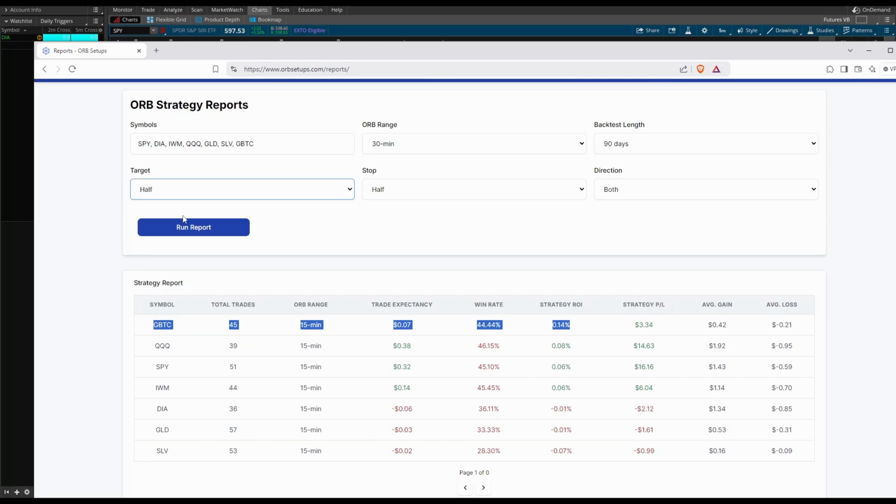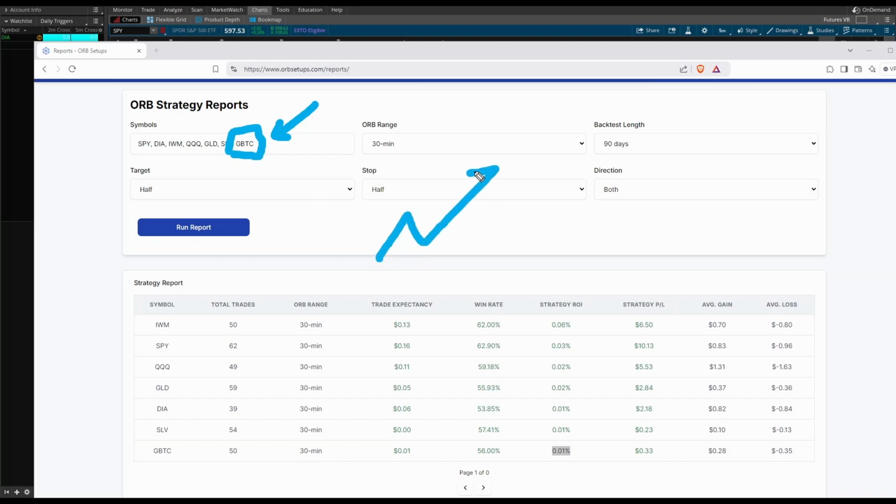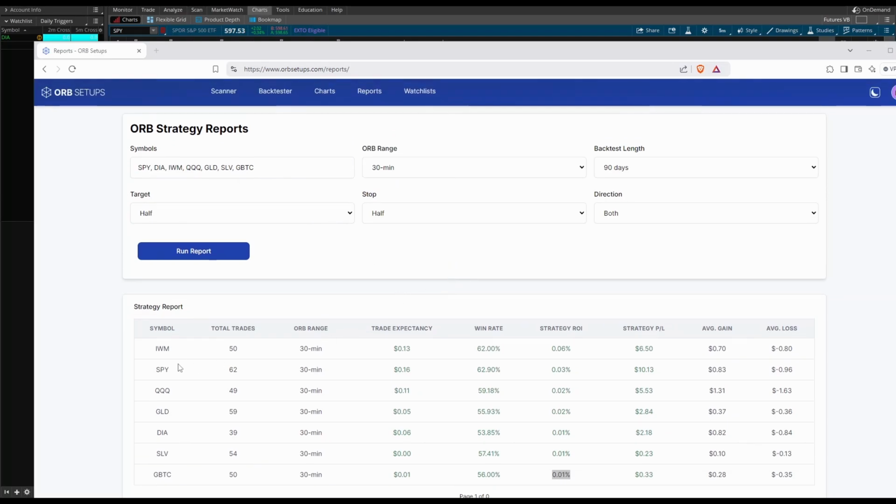Now we come into the 30-minute range, and if we were to sort by our strategy ROI, we see IWM and SPY at the top now, GBTC at the very bottom. So that tells us that in the first 5 and 15 minutes, essentially when that morning volatility is high, GBTC is a really good market to try and trade in the direction of the breakout. That's where we're seeing that this performance holds true. As we get to that 30-minute range, so far it's looking like SPY and IWM are the better markets to be focusing in on. Now let's dig a little bit deeper.